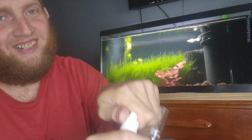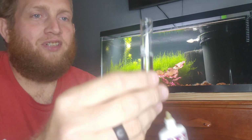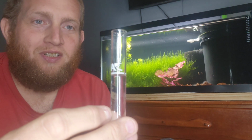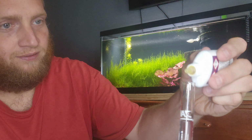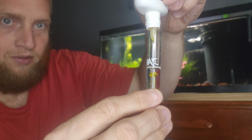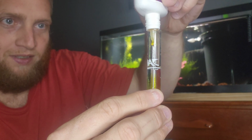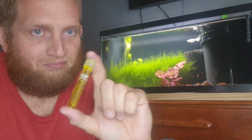Okay, the first step to the nitrate test. This one's a doozy. The first step is the easiest. You got your test tube filled to the line, 5 mils. And then we're adding 10 drops of solution number 1. 1, 2, 3, 4, 5, 6, 7, 8, 9, 10. Pick that up. Shake, shake, shake. All right, now we got that all shaken up.